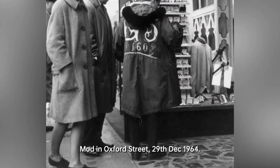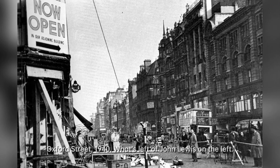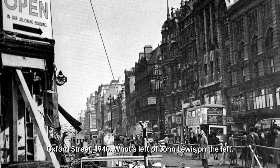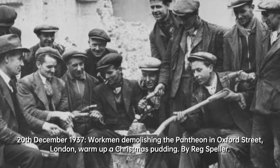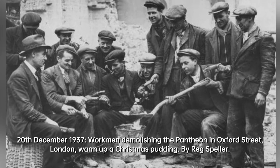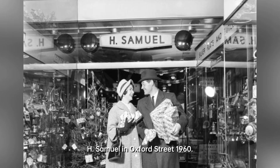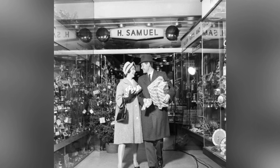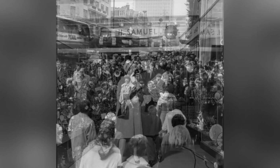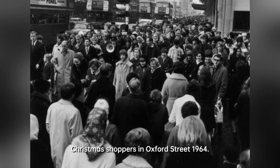As we journey through these old photographs, we are transported to a time when Oxford Street was a very different place. The images capture the essence of a bygone era, where the streets were filled with queues, fumes, crowds, and pickpockets. The sepia-toned photographs provide a window into the past, allowing us to witness the transformation of Oxford Street over the years.